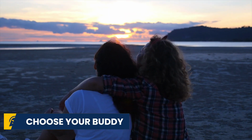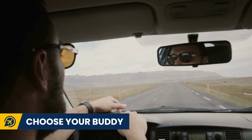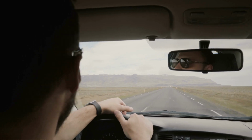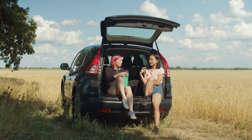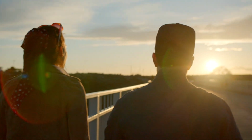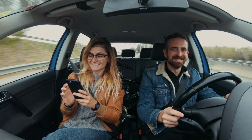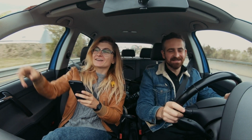Next, you need to choose the right buddy. Choosing the right travel buddy is always a big choice, but when you are driving long car journeys, this is even more important. Whether it is your partner, family member, or a group of friends, make sure to have similar interests and plan the trip together before you go.